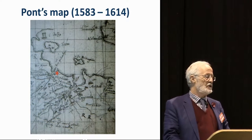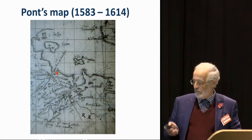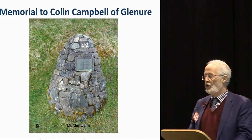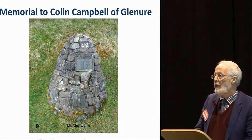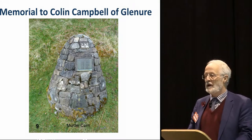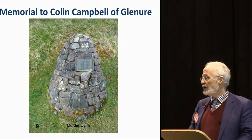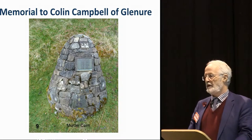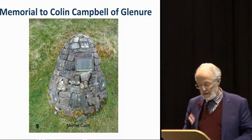A factor was installed. This was Colin Campbell of Glenure, who was murdered when he was riding through the wood at Lettermore between Ballyhoolish and Cantarlan on the 14th of May, 1752. The government panicked. They thought there was going to be another Jacobite uprising. They arrested a leading member of the community, James Stewart, better known as James of the Glen, or Seamus O'Glinney. Many books have been written about it, the most famous one being Robert Louis Stevenson's fictional book, Kidnapped.